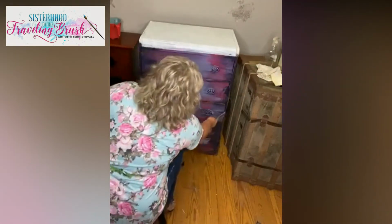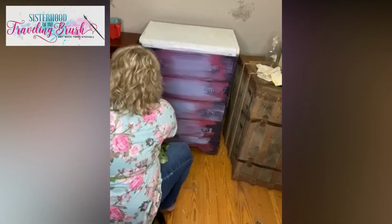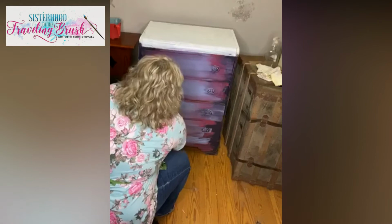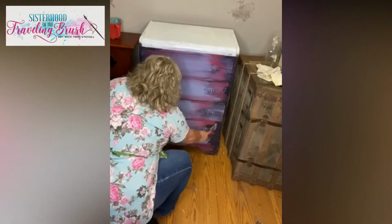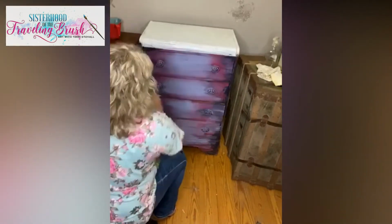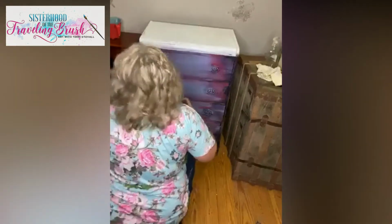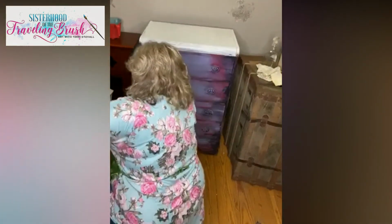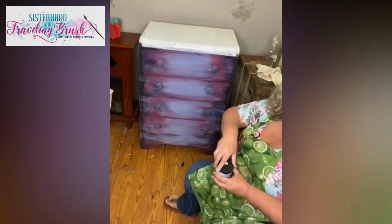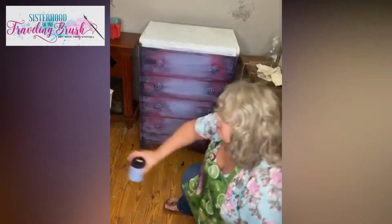Even though I liked it better with the aubergine on the edges, this is first coat. It's going to have more aubergine on the edges when I put the second coat on. And I think that's it. I think that's where I'm going to stop. Put that in my water. And I actually like it. I hope y'all can see it as good as I can see it, and that you like it too.